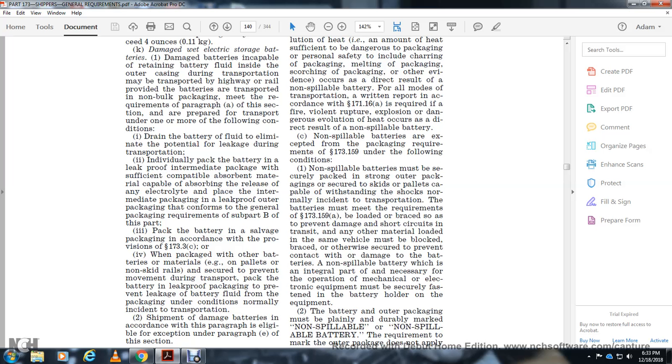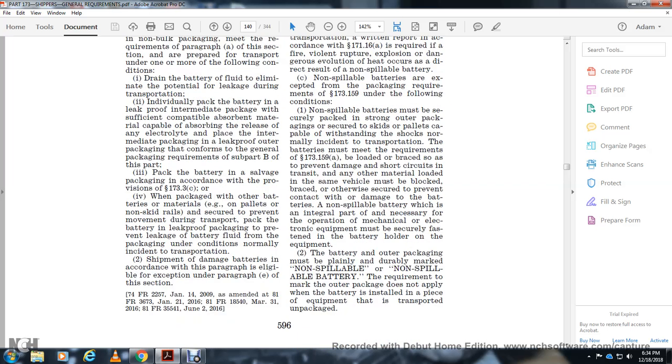secured to prevent contact with and damage of the battery. The non-spillable battery which is an integral part of, and necessary for the operation of, mechanical or electronic equipment must be securely fastened in the battery holder on the equipment. The battery or outer packaging must be plainly and durably marked "non-spillable" or "non-spillable battery."